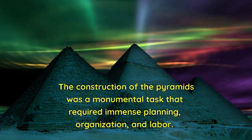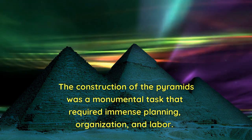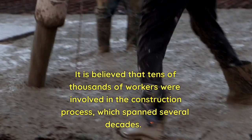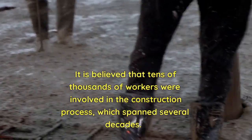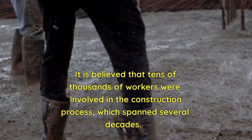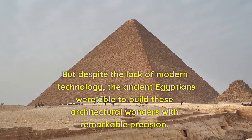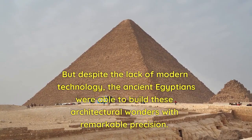The construction of the pyramids was a monumental task that required immense planning, organization, and labor. It is believed that tens of thousands of workers were involved in the construction process, which spanned several decades. But despite the lack of modern technology, the ancient Egyptians were able to build these architectural wonders with remarkable precision.